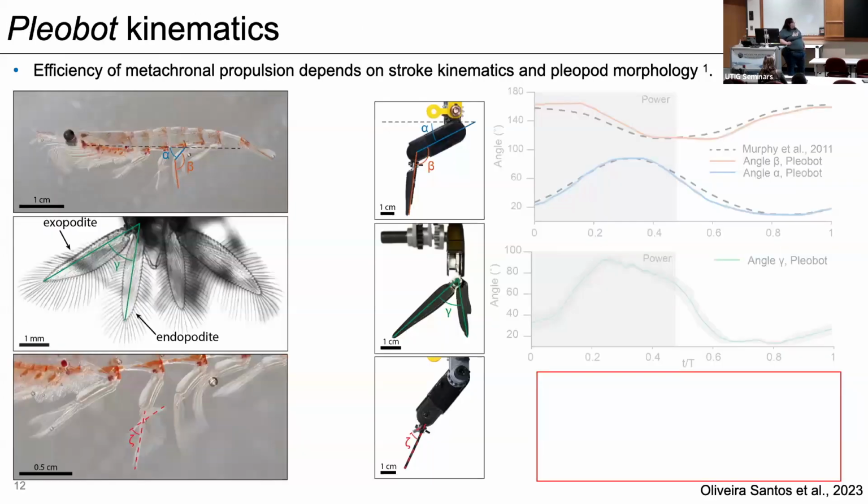So this is what it looks like, and this is how we got there, sort of by getting inspired by shrimp. So there are several angles that modulate the kinematics of shrimp. Much of this talk now will be just Greek letters, so stop me at any point if you don't remember what a Greek letter means. So the two main kinematics that we have are alpha and beta. These are the ones that you see on the side view. So these control the proximal and distal section of this appendage.